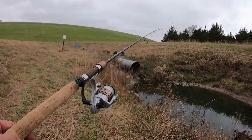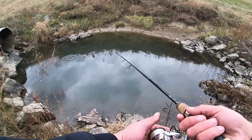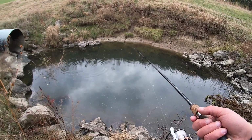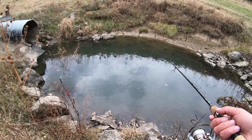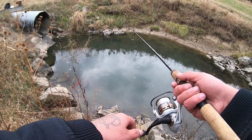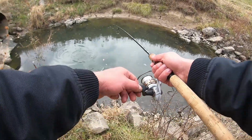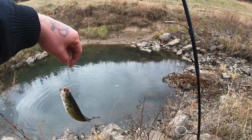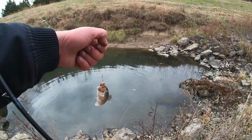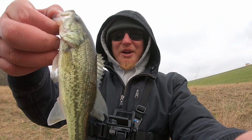We'll dangle this in there till our worm's gone anyways. Down there haunts it. I don't see anything. Oh, something's eating it. I can see him. There we go. Is that a bass? There we go. That's a bass. Chill out, bud. Well, all right, guys. You can see we're out here catching mondos, but I'm gonna call it a day on that fish.